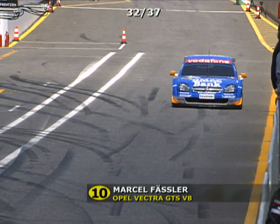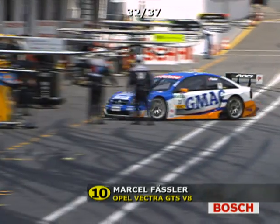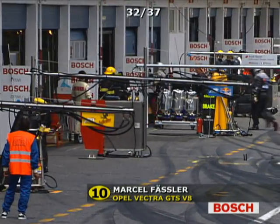So into the pits after that spin comes Marcel Fässler, straight into the garage, and he is out of the race. Here's why.